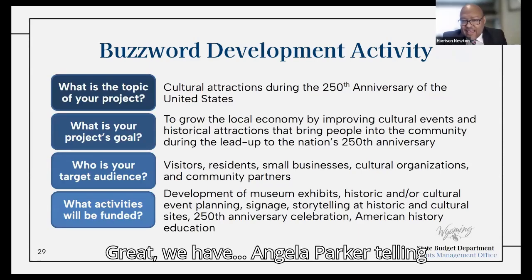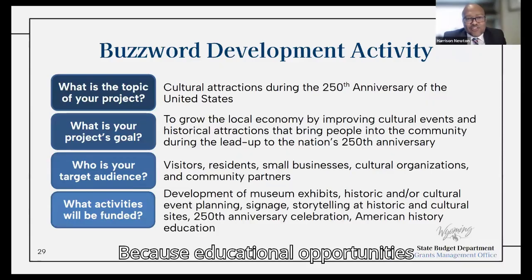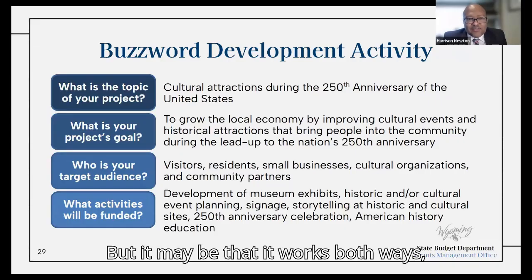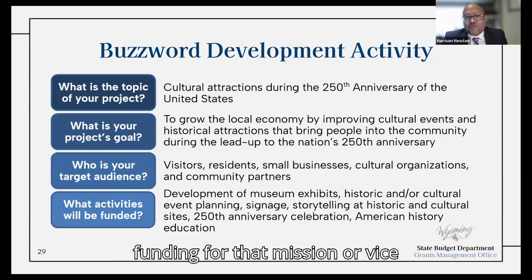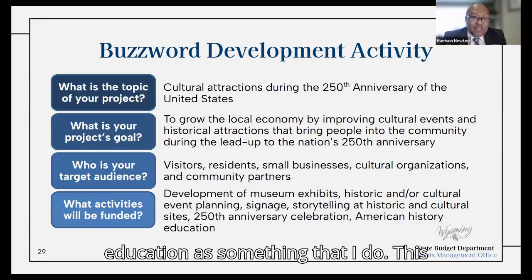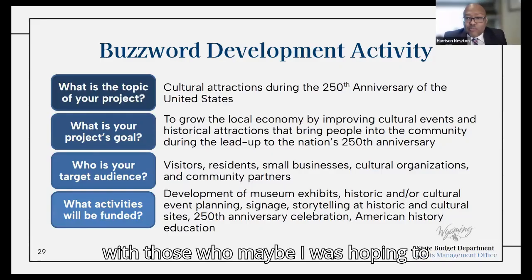Great. We have Angela Parker telling us education. That's a great one, right? Because educational opportunities coincide with this as an event, but it may be that it works both ways, that if I'm someone who's interested in education or needing to educate the public, this is a chance for me to get funding for that mission, or vice versa. If I'm someone who has education as something that I do, this would be an opportunity for me to connect with those who maybe I was hoping to serve.